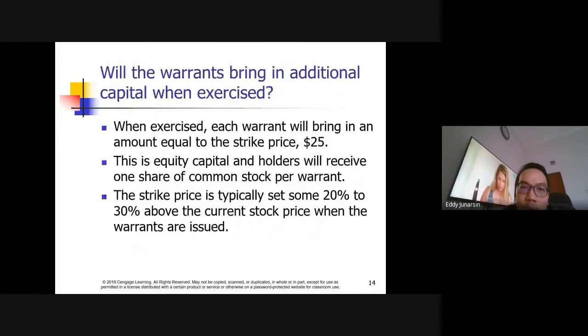So will the warrants bring in additional capital? Of course, right? Because you can imagine within 10 years, if the majority or all of the warrant holders exercise their contracts, then how much money will be coming in? $25 per stock multiplied by the number of stocks exercised by the warrant holders.